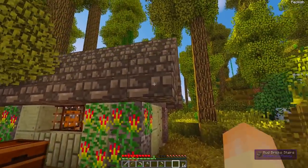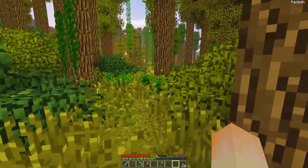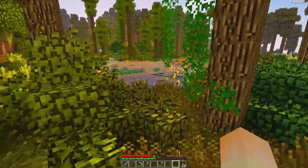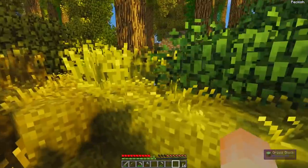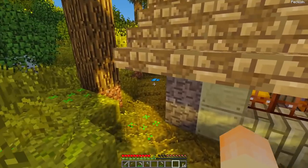I'm calling it the mud brick house because of the roof here. It's a mud brick roof. This pond is absolutely beautiful. Watching the sunrise this morning right behind this pond was gorgeous. I really like this spot, guys. It might not be our permanent spot, but it is a contender already.